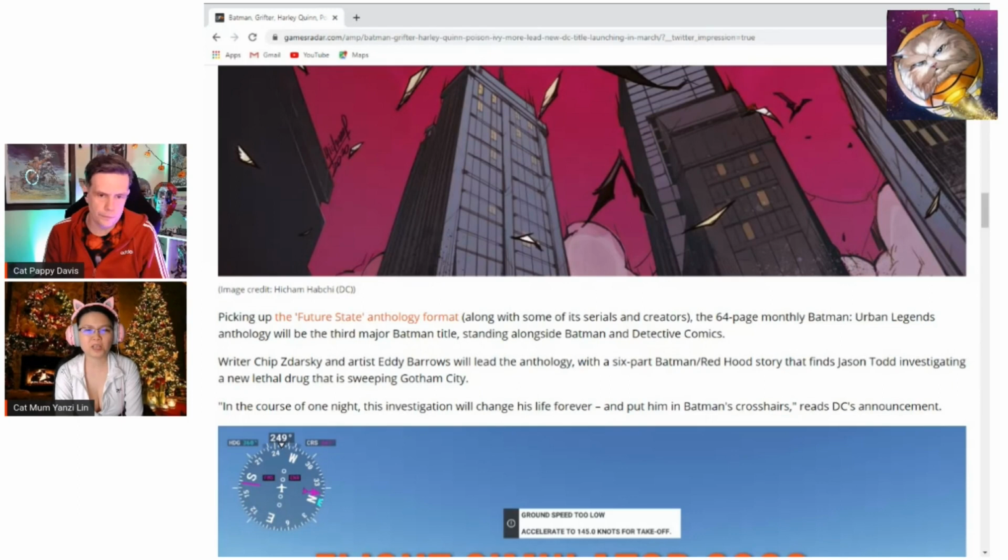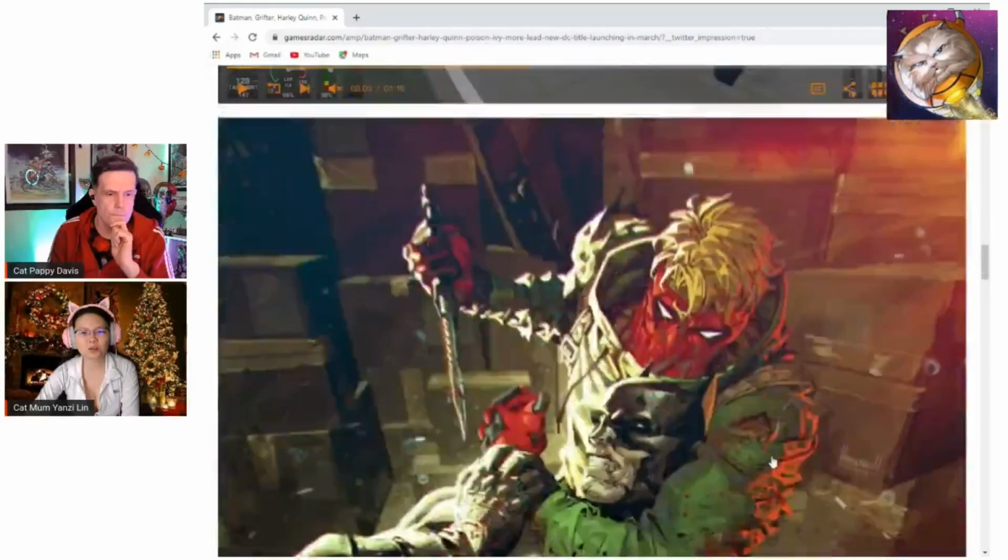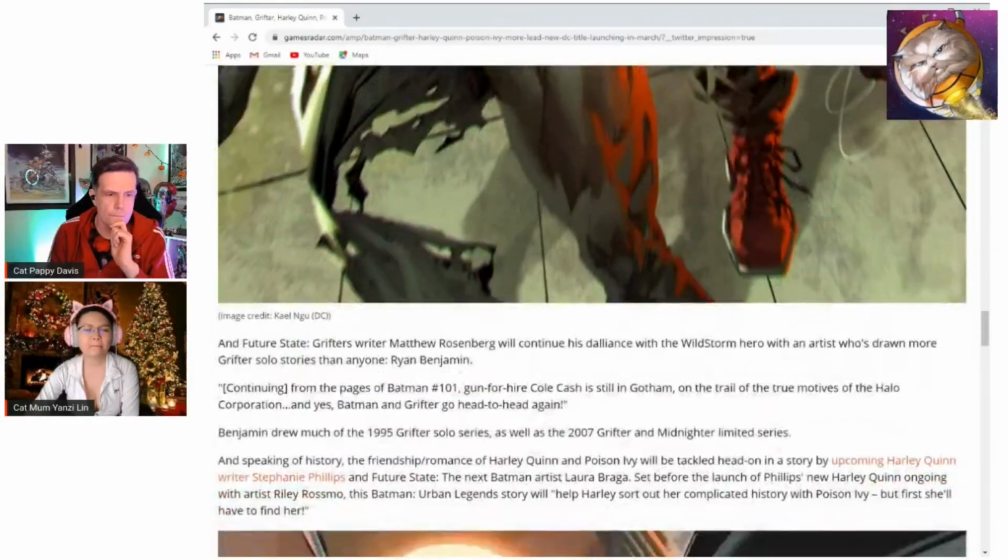Yeah, so first up, I believe I also saw Chip Zdarsky post on his Twitter saying that he's super excited. He'll be working with artist Eddie Burrows on a 6-part Batman Red Hood story. And his synopsis here is that it will find Jason Todd investigating a new lethal drug that is sweeping Gotham City. And that book is going to be a 6-parter as announced. There will also be other books here, but let me just quickly talk about the Jason Todd thing.